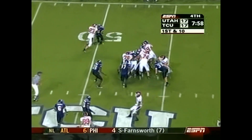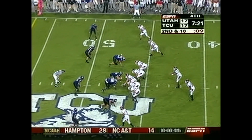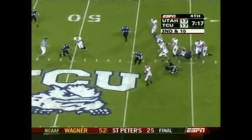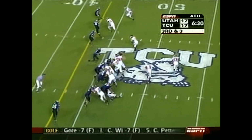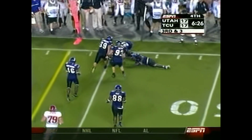Now that freshman out of San Francisco, Castile, is the runner. And Utah trying to maintain the 18-game unbeaten streak. Johnson finds some space, takes off, slides. 3rd and 3. Option, Ganther can't get there.